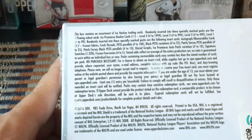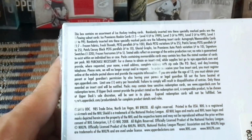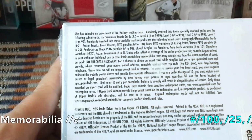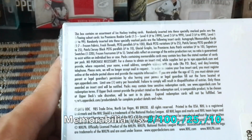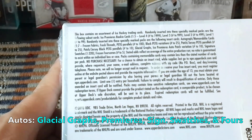What else do we have within here? So the tier checklist: Ice Premieres level 4 is numbered to 99, while level 1 is numbered to 999, everything in between. Memorabilia cards, Frozen Fabrics, typically those are sort of 1 in 30, I think, in these old school configurations, a 6-7% chance. Same with the Fresh Threads. There are parallels of those, numbered to 100, 25, 10, etc. There are auto cards, which would happen to be the Glacial Graphs, the Ice Premieres auto variations, and the Signature Swatches, which are rare. I believe those are 1 in 320, I think, 6% chance, something like that. So that would be it.